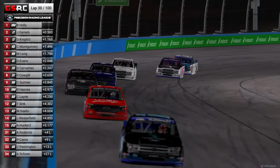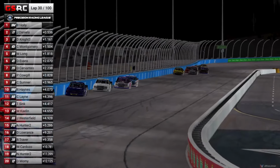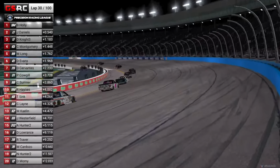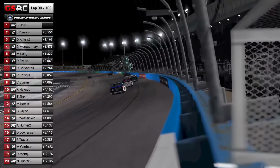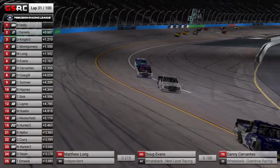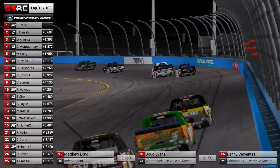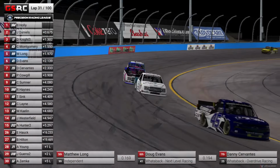So here we go then, the number 4... making their way through. Well, 41, my apologies. Doug Evans. He's fighting with Matthew Long at the moment, who's fallen back slightly since the start of the race. A little bit of a gap ahead to the likes of Clayton Montgomery, our pole sitter, and Daniel Knight up in P3. Evans starting to push it here versus Matthew Long.